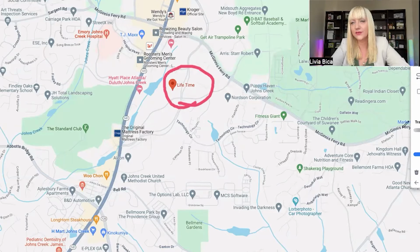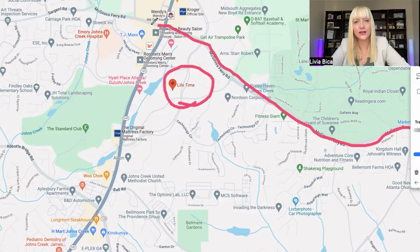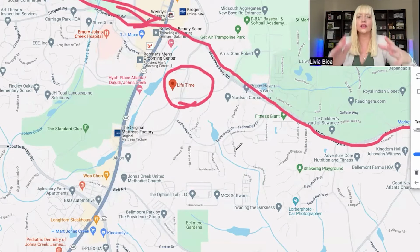So McGinnis-Ferry will run from here and will take you to the 400 right here, and it's gonna keep going, it's gonna go all the way up. Anyway, so here is Lifetime Fitness. So for those of you that have kids and you love to work out, and if you live in Johns Creek, it's an amazing location. Johns Creek has a Lifetime Fitness. Very, very nice location, very beautiful gym.